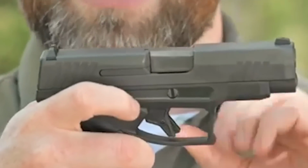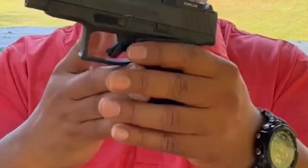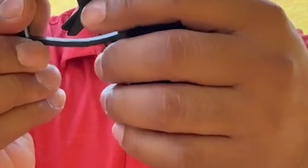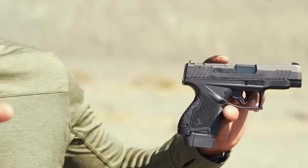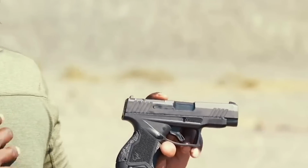The pistol comes with 2 mags, one holding 11 rounds and the other 13 rounds, and different back straps to adjust the thickness of the grip. These features are attractive on a pistol at this price and sealed the deal for the Taurus GX4XL's Great Buy Award.